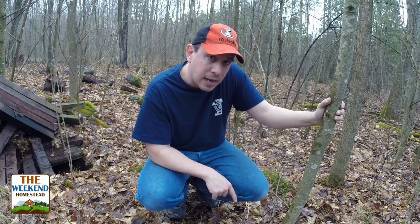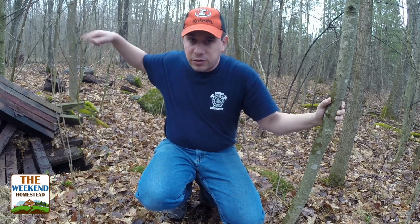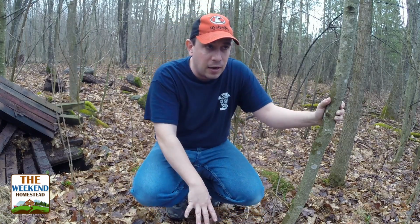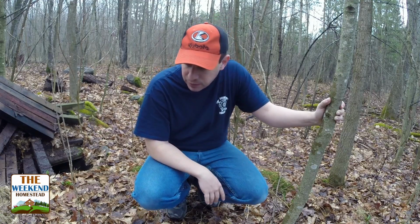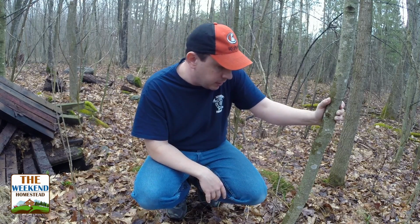I know it's not an outhouse because the outhouse frame is back that way. There's a square of concrete block, and it goes down a little bit and everything like that, and it was covered. So I know that's probably the outhouse. But let me know what you think.